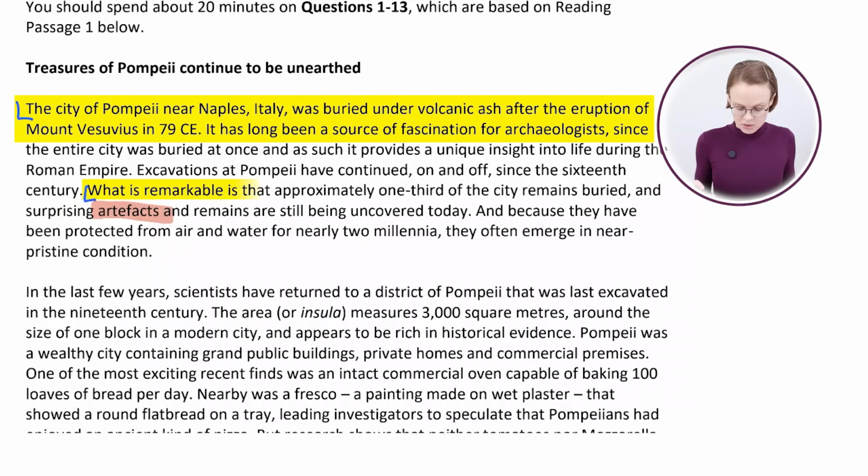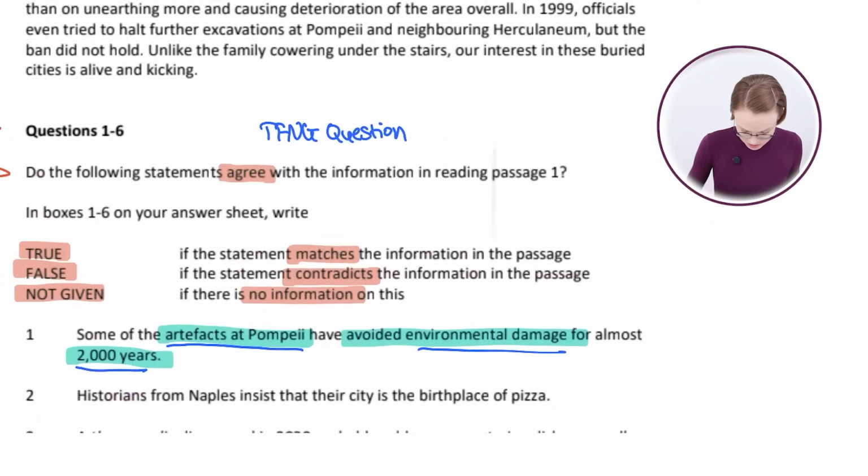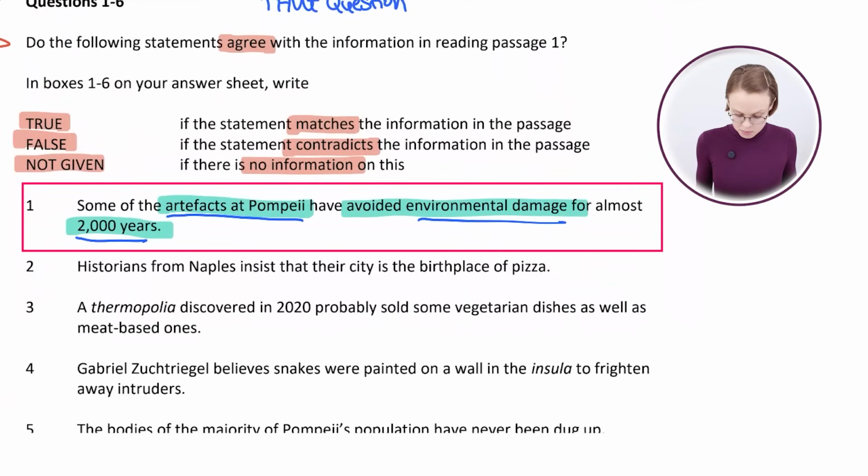What is remarkable is that approximately 1/3 of the city remains buried, and surprising artifacts and remains are still being uncovered today. And because they have been protected from air and water for nearly 2 millennia, they often emerge in near pristine condition. Guys, this is interesting because here it says that artifacts and remains are still being uncovered today, and they have been protected from air and water for nearly 2 millennia. What does our statement say? The statement says some of the artifacts at Pompeii have avoided environmental damage for almost 2,000 years.